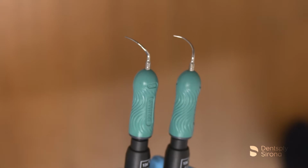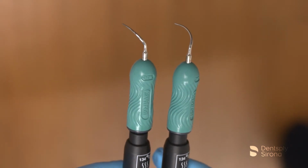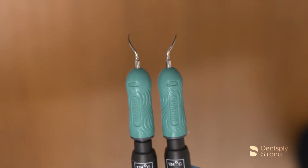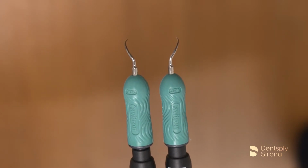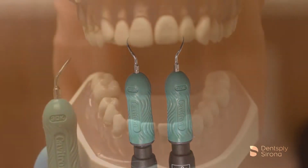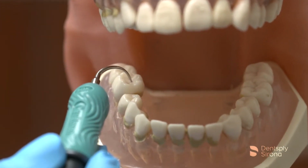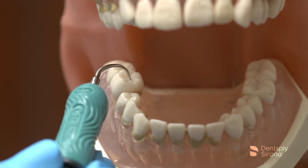In order to identify which insert one is holding, it is recommended to begin by holding the inserts parallel to the floor with the points facing down or perpendicular to the floor with the points facing away from the clinician. The right insert will curve to the right and the left will curve to the left. It is also helpful to place the insert on the occlusal of the intended tooth, as demonstrated here, to see the curvature to ensure you selected the correct insert.